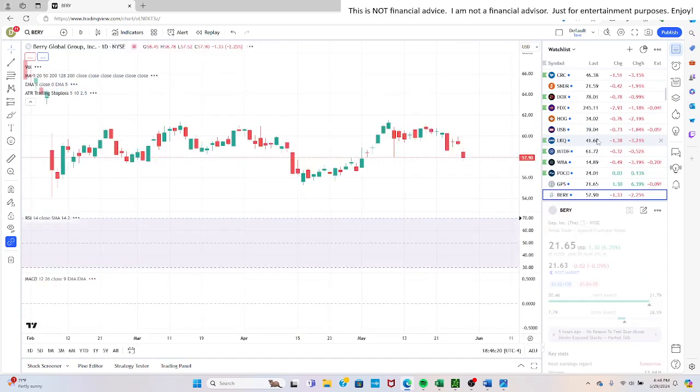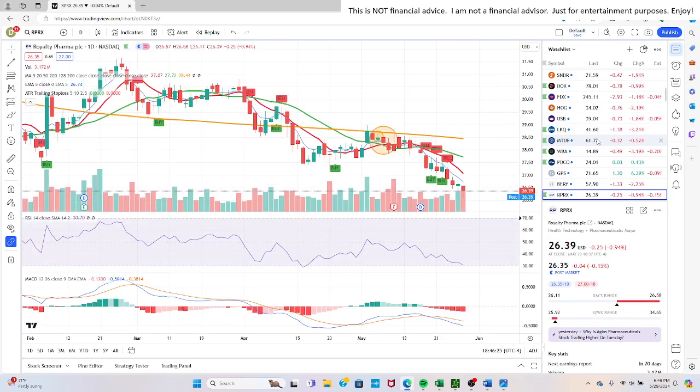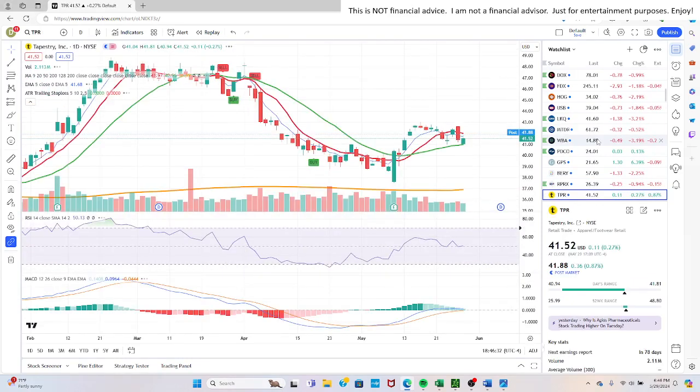See, this one hasn't set up again. It didn't hit the 30 again, which is fine. We don't need to dump more money in. This one actually did trigger again, so this will be a second entry when it sets up because it hit the screener today.